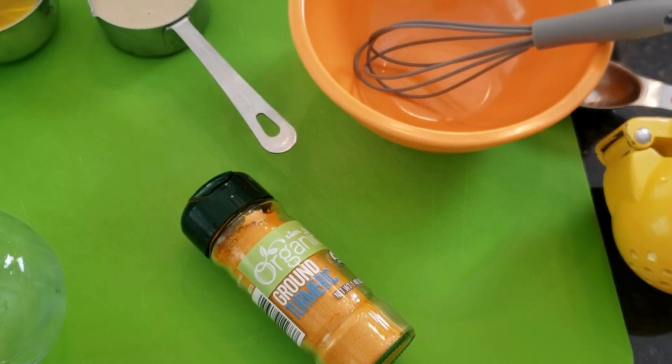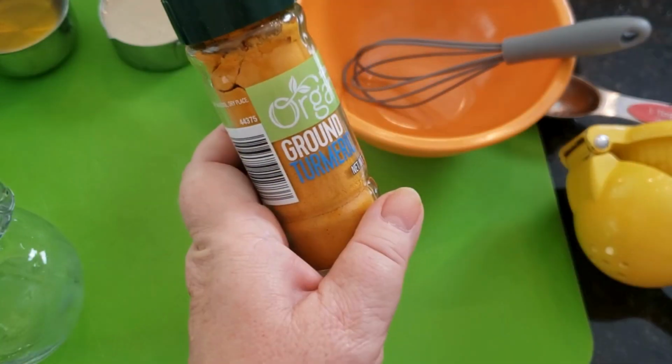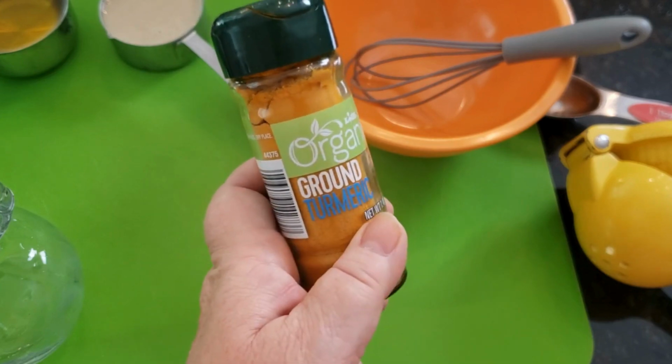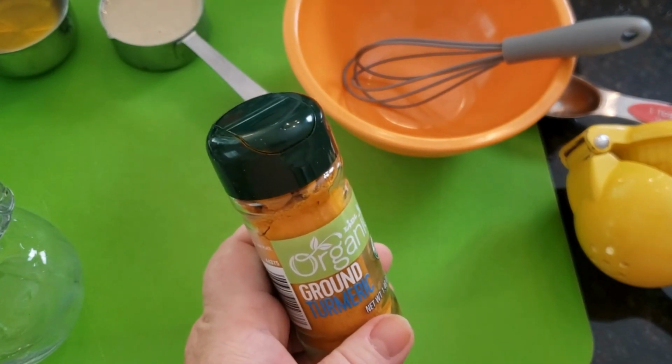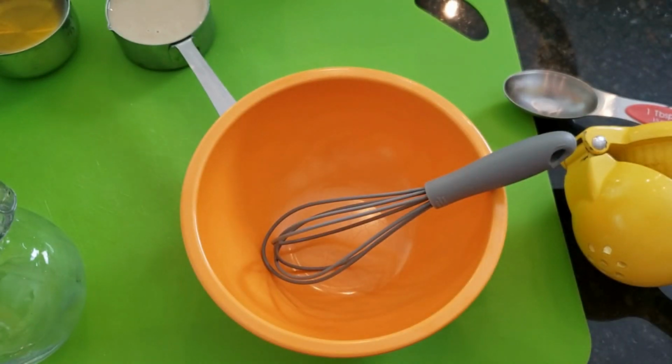Today we're going to be making a very flavorful and healthy salad dressing. Turmeric is known for its anti-inflammatory properties. So let's go ahead and get this mixed up, shall we? I'm going to bring my bowl forward.